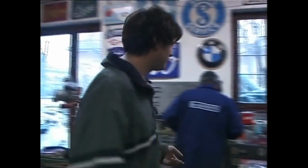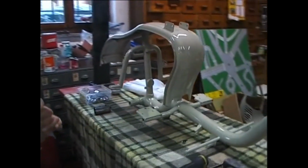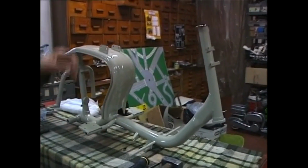Welcome to Casa Lambretta. Here we are. Everyone's really lovely who works here, and they're all really very friendly. We are surrounded by all sorts of odds and sods here. Here we have a Mark I LD frame. You can see the Innocenti origins of the scaffold company, utilising a steel tube to make the frame for their bikes.